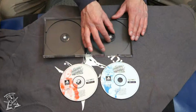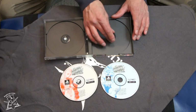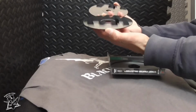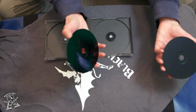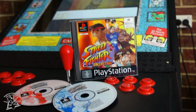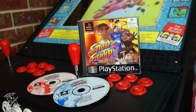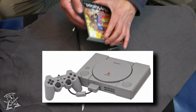Bit of repair here. Bit of repair there. Yeah, these cases sucked, man. It's any wonder that these aren't scratched to all hell. Actually, yeah, look at that. They are clean. Real clean. Yeah, the PlayStation. The PlayStation 1.